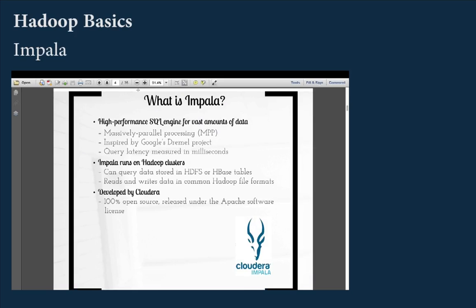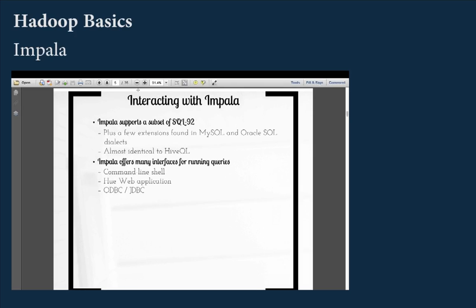Impala is a high performance SQL engine for vast amounts of data. It's massively parallel processing, inspired by Google's Dremel project, and the query latency measured is in milliseconds. Impala runs on Hadoop clusters and can query data in HDFS or HBase tables. It's developed by Cloudera, but it's 100% free and open source. Impala supports a subset of SQL 92. Again, there is very little learning curve when it comes to learning Impala, because if you are good at SQL, you are already good at Impala.